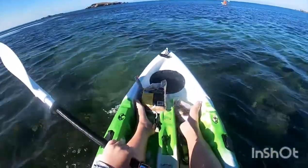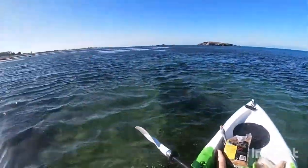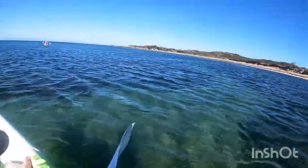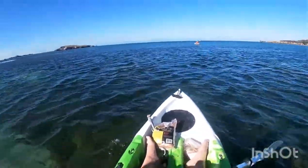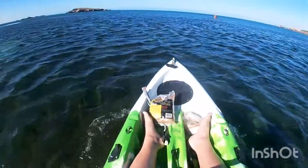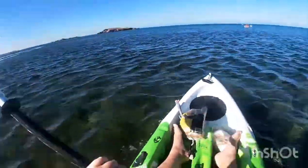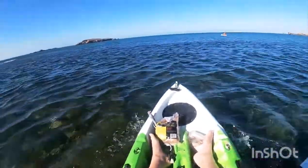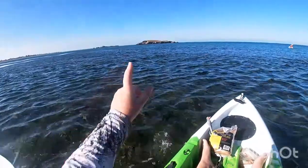But we're mainly going to go for whiting. Look at this place. It's a bit windy today. The other side, in the Hogan Sound, it's pretty calm over there. But a lot of patches out here. I recommend going here. Bird on Besson.